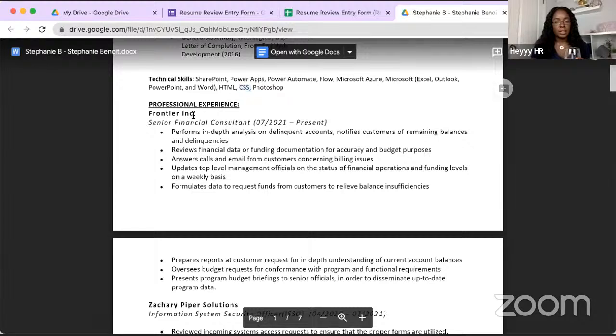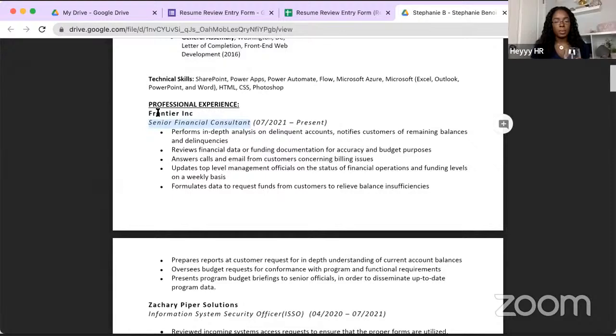Now you got Frontier in bold and your title and everything. What you want to do is just make that normal. Don't even italicize it, but go ahead and make this bold. Make it bigger too. Just the title.